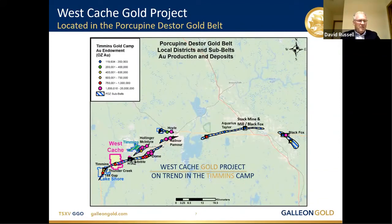Now, when we look at the camp itself, we say, okay, what have we got here? What we've got is the Black Fox stock mining mill that we developed, starting in 2002 and brought online. And we brought that online as a 75 to 80,000 ounce producer by 2008. And it was a 10-year plan. And now they're into their 12th year, and they still have 1 million or 2 million ounces on the books, and they're doing very well up there. I've got to hand it to those guys. They kept after the exploration in different areas, and they've done really well.